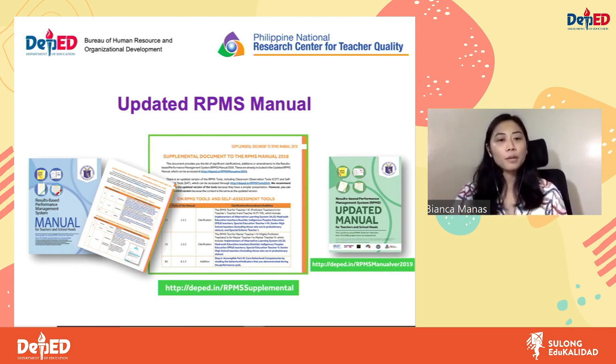So, don't worry po kung kayo ay wala pang green, as long as you have that blue manual with the supplemental document, same lang po yung information na makukuha nyo. Or kung wala naman kayong blue pero meron din kayong green manual, that's okay too. Pero kung meron din pala kayong pareho, okay lang din yun. Mas marami pa kayong mapapahiram na RPMS manual sa inyong school or sa inyong office, no?